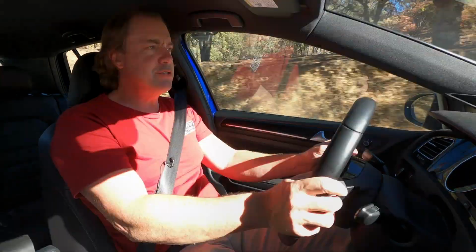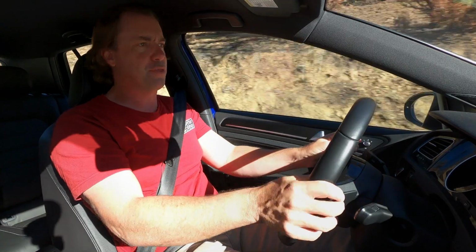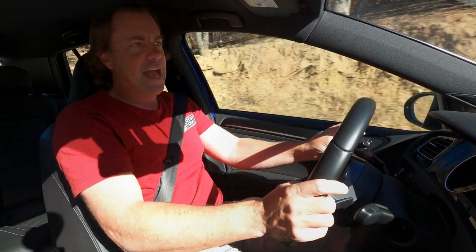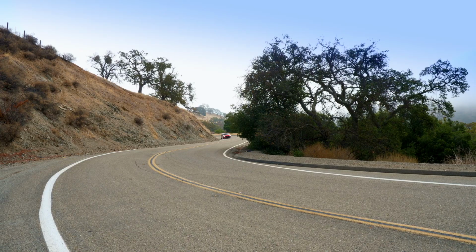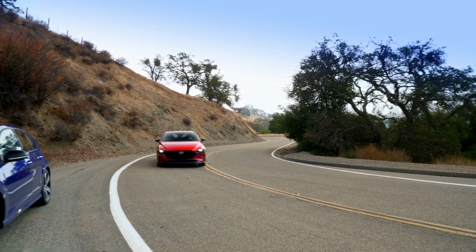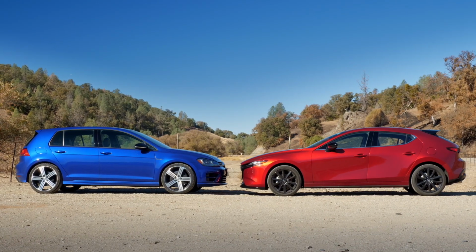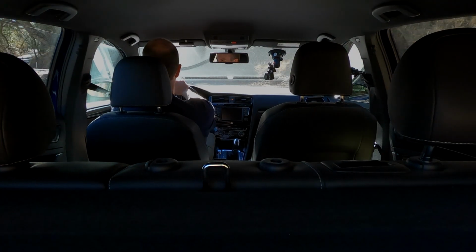While this GolfR isn't really a standout in steering feel, it definitely is better than what's in the Mazda 3. It has a more mechanical feel, and it feels like I've got linkage to the tires, whereas the Mazda 3 is just an electric steering rack, and it does a good job. The GolfR also has a 4-inch shorter wheelbase than the Mazda, and you can absolutely feel it when it rotates.